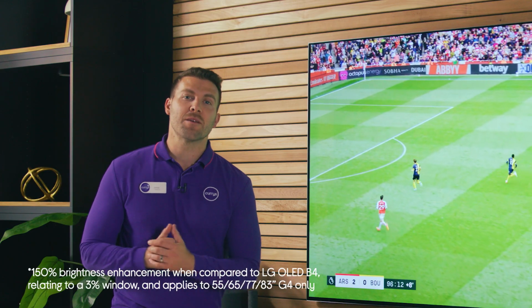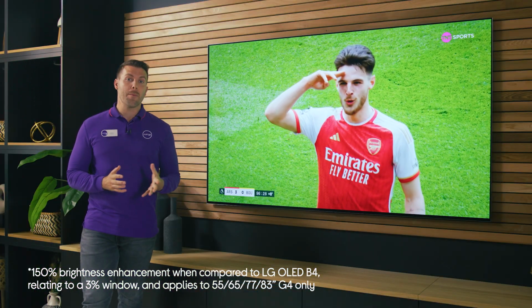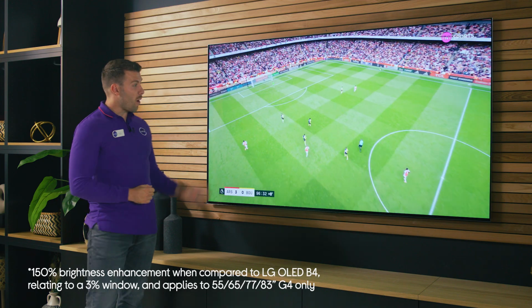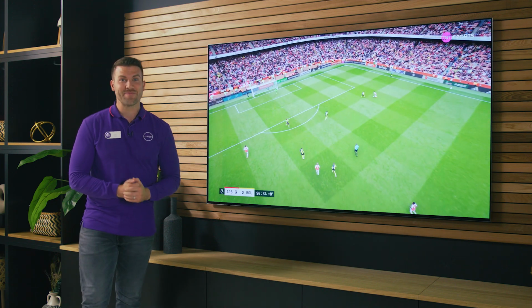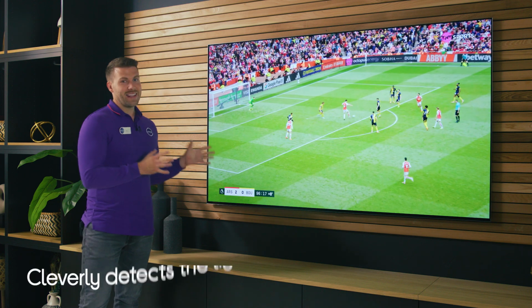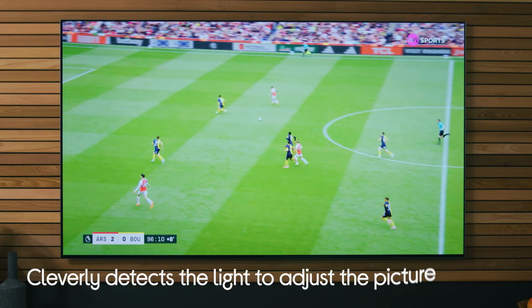And with Brightness Booster Max, you'll get stunning images by using an improved light boosting algorithm and light control architecture, turning up the brightness by 150%. AI also helps out with the brightness of the TV. It cleverly detects the light in your space and it adjusts the picture accordingly so that you can see everything clearly.